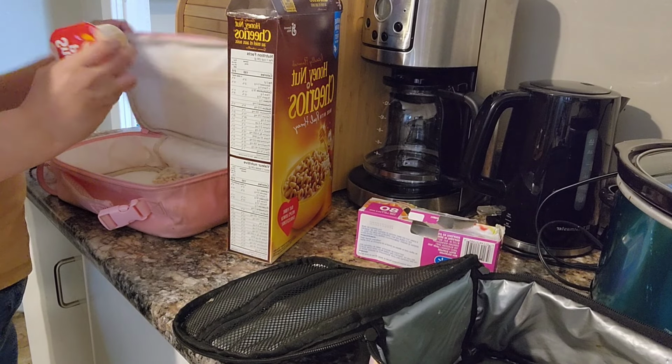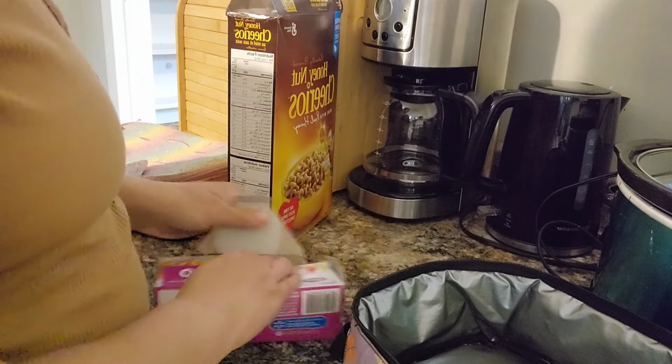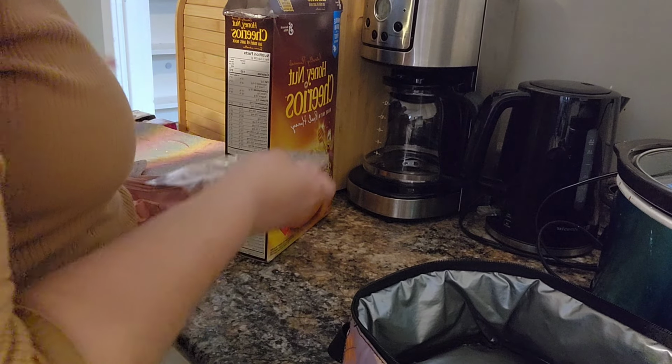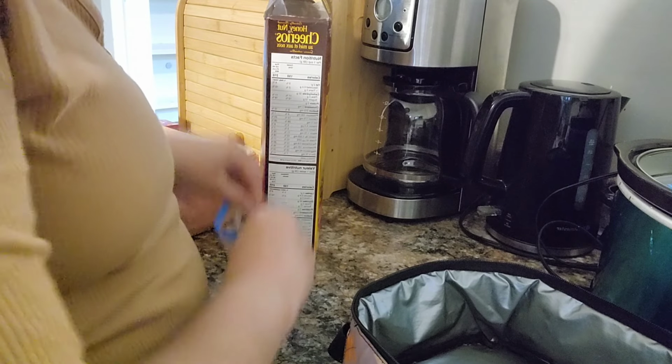So now I'm just packing the girls' school snacks for the next day. The reason I'm only packing snacks is because they actually get pizza every Wednesday at school. And so it just makes my life a lot easier to not have to pack a school lunch and just be able to pack a few snacks. So that is what I'm doing here.